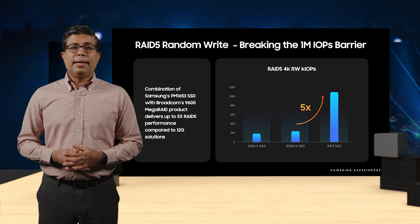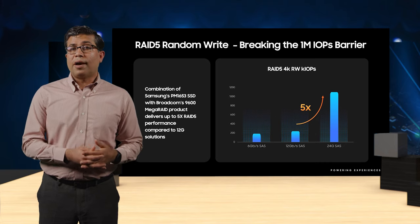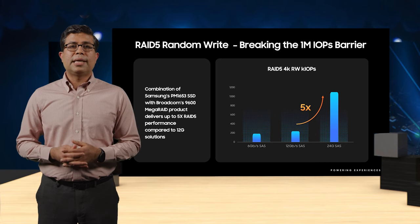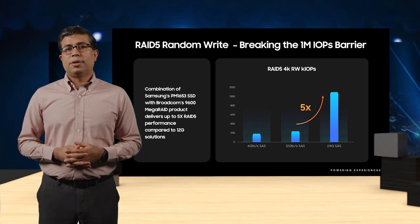enterprise storage systems are continually challenged to provide reliable data protection. Data protection is vital to business continuity and data availability. RAID is among the most popular means of achieving this type of data protection, with RAID 5 being one of the most cost-effective solutions. However, its performance has historically been limited by the extra I/O operations required to implement the RAID 5 algorithm. To overcome this limitation, Samsung has worked closely with Broadcom to demonstrate the superior RAID 5 performance.